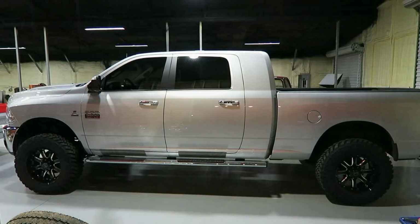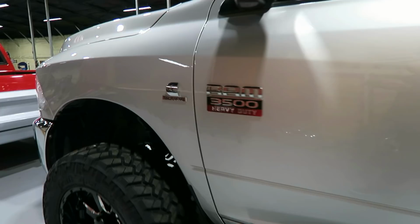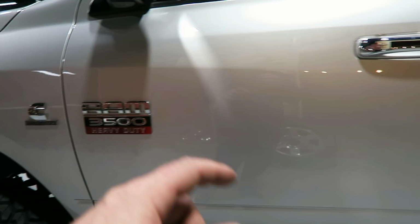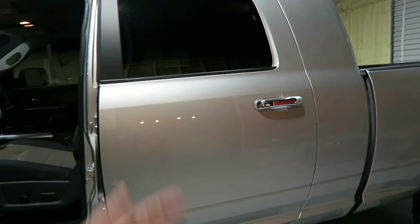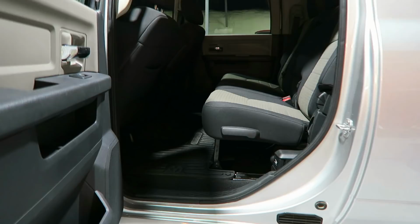So obviously I went Cummins turbo diesel. You know, this is a tow rig with the heavy duty. So this one is the high output setup. Mega cab, which wasn't necessarily what I was looking for. I took either or, but the mega cab does kind of work out with the size of family that I've got. Man, look at the leg room in this thing.